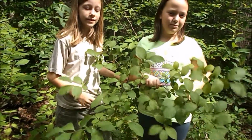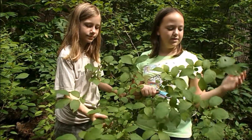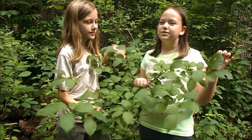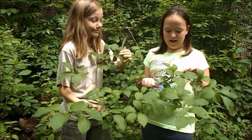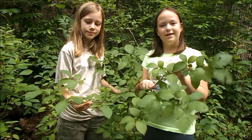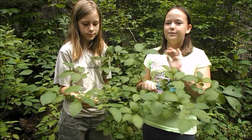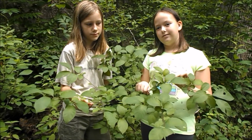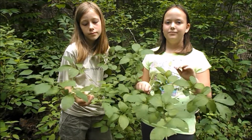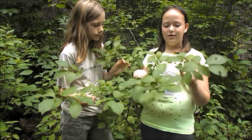Hey, I'm Annika. And I'm Jennifer. And here we have a spice bush, commonly found in the woods. The leaves you can make a tea out of, and they just smell fantastic. And these berries right here, they're not ripe just yet. If you pick them when they aren't ripe, they are a bit watery if you eat them. When they are ripe, they'll be bright red. If you dry them out and crush them up, then you can make a spice out of them, which is why they're on the spice bush.